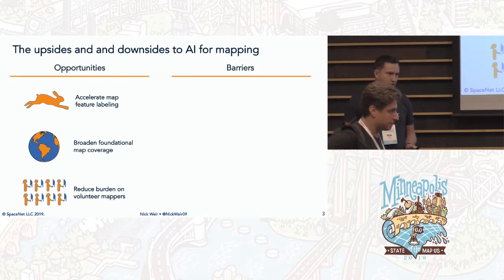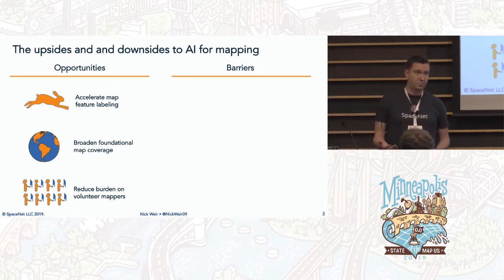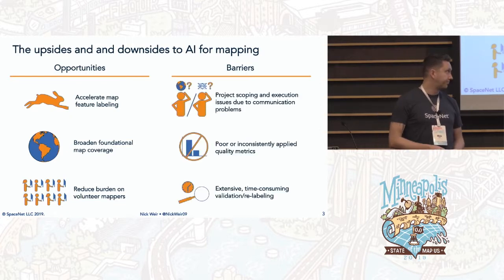But of course, there are major barriers at present to using machine learning for generating map feature labels. The biggest one, in my opinion, is that there's kind of a disconnect between mappers or geospatial experts and machine learning practitioners or computer vision experts right now. There are very few computer vision experts with some familiarity with geospatial challenges and vice versa.